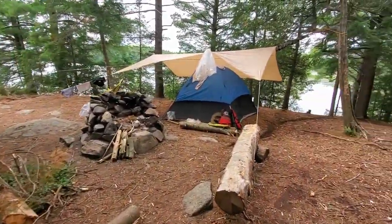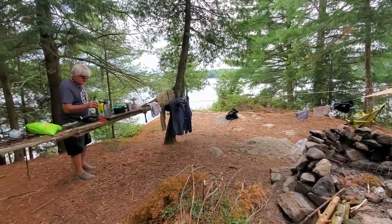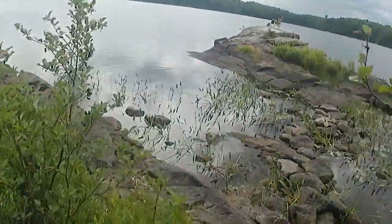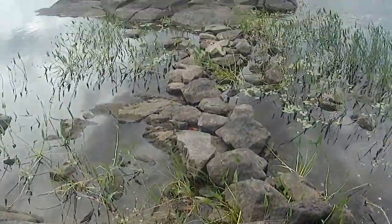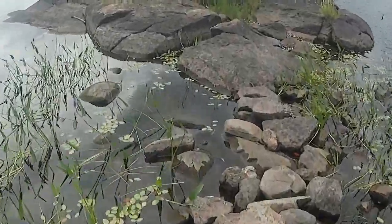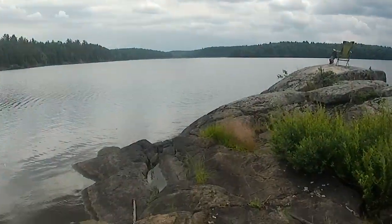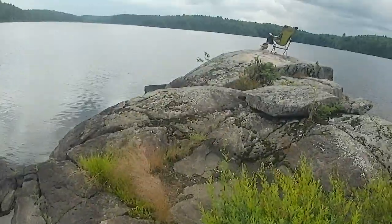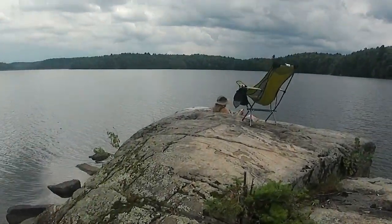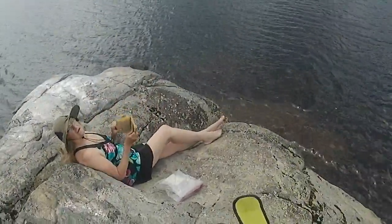We got to set up nice underneath the tarp and we got a gorgeous view. Going across a rock bridge to the rock island, right off from our site. We've got an amazing, amazing spot. There's Liz doing her writing. Her reading.